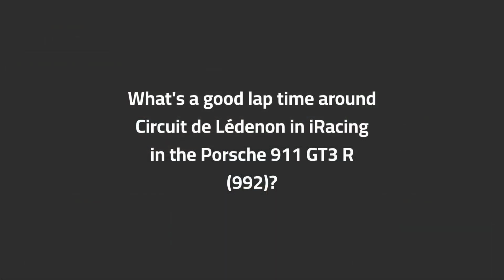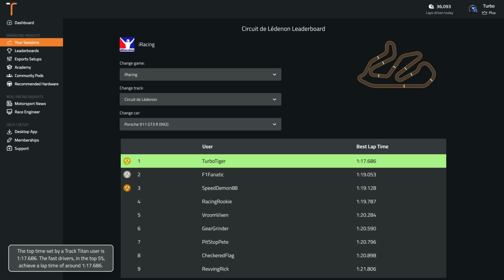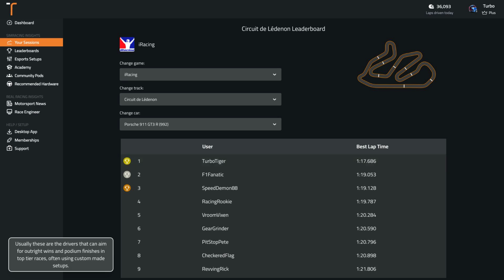What's a good lap time around Circuit de Lédenon in iRacing in the Porsche 911 GT3 R? The top time set by a Track Titan user is 1:17.7. The fast drivers in the top 5% achieve a lap time of around 1:17.7. Usually these are the drivers that can aim for outright wins and podium finishes in top tier races, often using custom made setups.